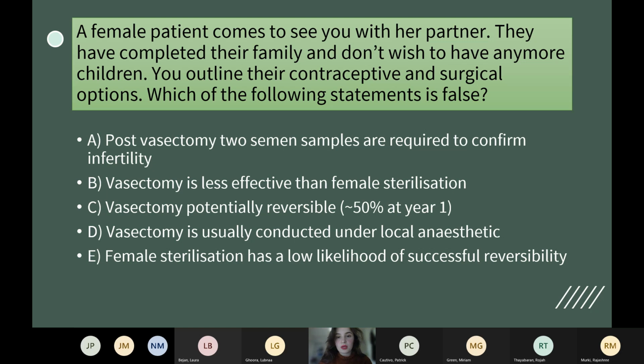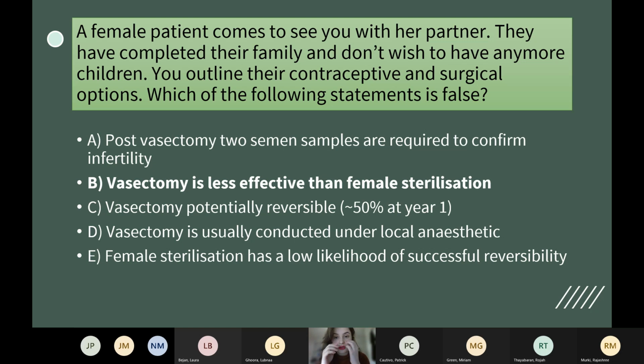I was wondering with C, I think it seems a bit low actually, because the common thing is people think, oh, vasectomy, 100%, you can reverse it really easily. It's about 50%. So that is something to counsel patients on. But basically vasectomy is more effective than female sterilization. It's also less invasive. It can be done under local, whereas clipping the tubes is a GA operation. And so actually sometimes it's better for the male to do it rather than the female. But obviously you'd take their preferences into account.